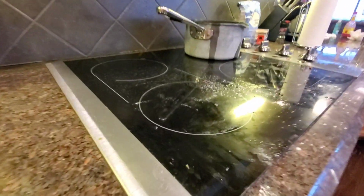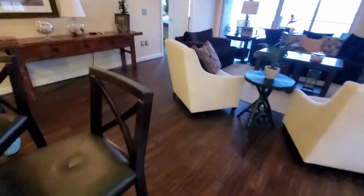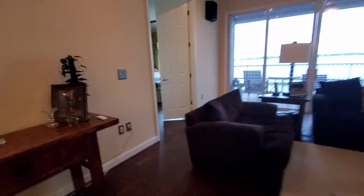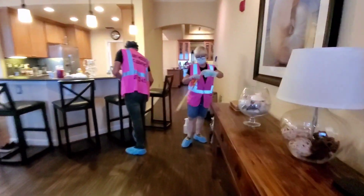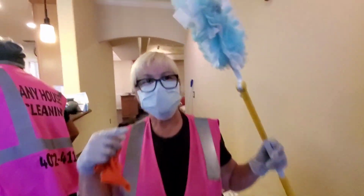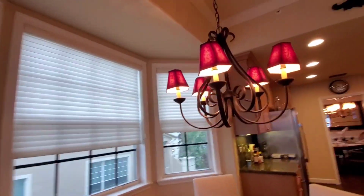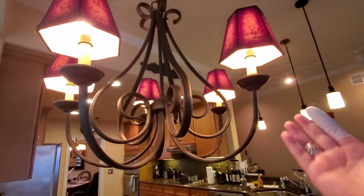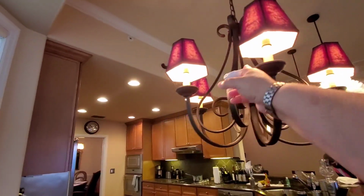This is the kitchen, and Hilda is going to start cleaning this stove. Throw out the garbage as soon as she finishes dusting the master bedroom. We use the Swifter. Yeah, the Swifter, we buy like a box of 25. I was saying that we always dust. And we always dust, but I don't know why it's like that.